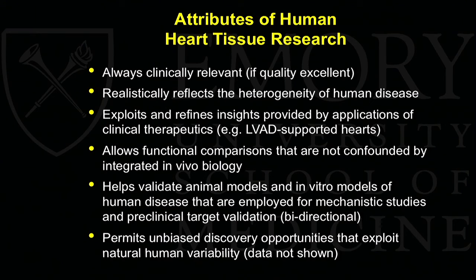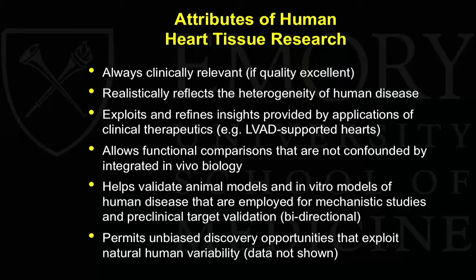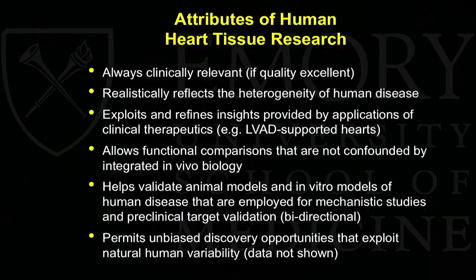It exploits and refines insights provided by applications of clinical therapeutics, and I think the LVAD example is good with that. It allows functional comparisons that are not confounded by in vivo biology. It's one of the reasons we often do reductionist models. In the case of the sunitinib one, it's very hard to get at that hypertension without a big trial, but now we've inspired a bigger trial, and I think that's valuable to have a controllable situation with human inputs and rigorous metrics that'll help say, wow, the big trial is probably worth doing.